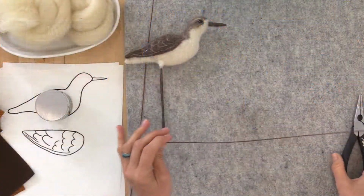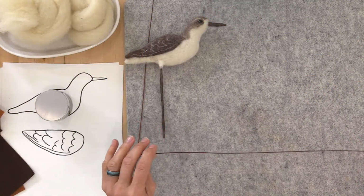We're going to start with our 18 gauge armature wire. This is a covered wire. In the kit, you will get more pieces than you need, enough to make 2 of these birds, but we give you a couple of extra just in case something goes awry. So if you're ready, just give us a big thumbs up down there and let's get started.